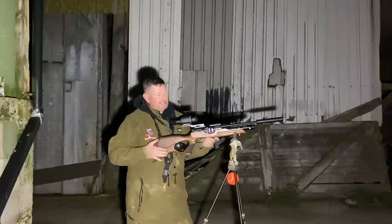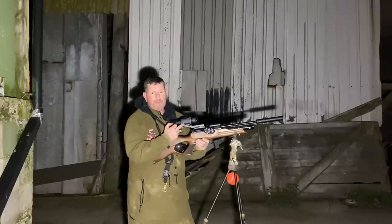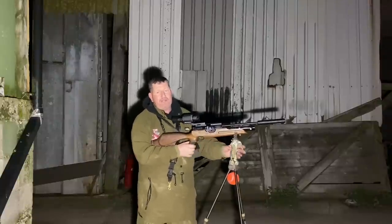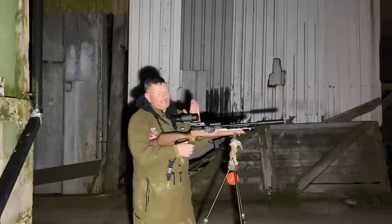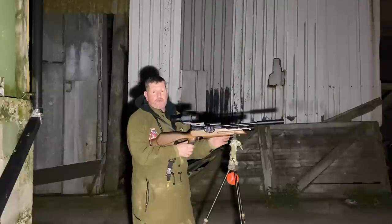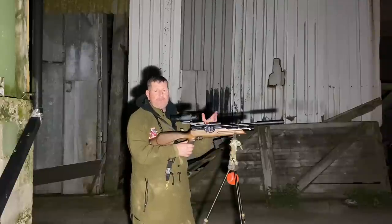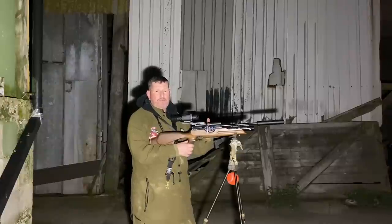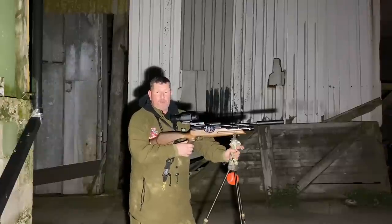Using the new gun tonight, this is the Weihrauch HW100.22. Also using the Hikmicro Thunder TH35PC. I had a few clips with that. It's very difficult because I'm on my own tonight. This doesn't record the sound, unfortunately. You've actually got to go through the app on your phone, trying to record and shoot at the same time. Holding the phone is a bit difficult, but I got away with it.